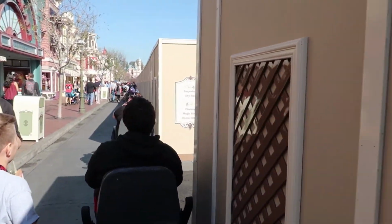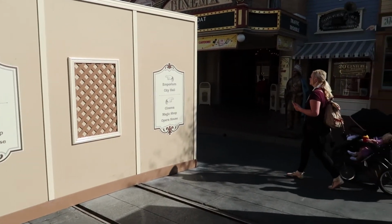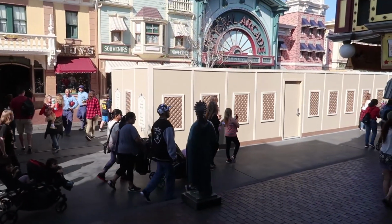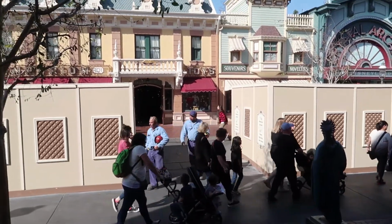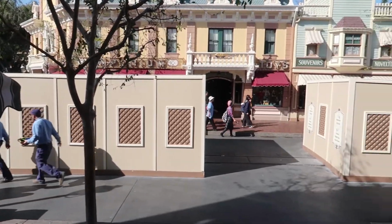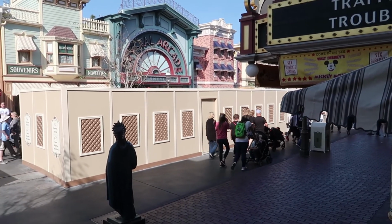Look, there is finally an opening here. Let's check this out. Let's see what we got here. Wow. Hey, it's Indian. So you guys can see, there's one of, I believe, two crossings on Main Street. Otherwise, you are completely blocked off. Kind of kills the magic of Main Street, don't you think?